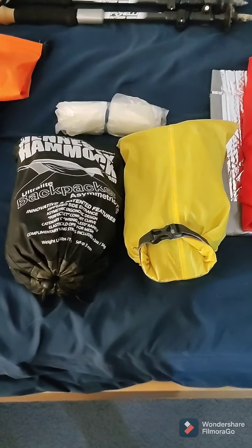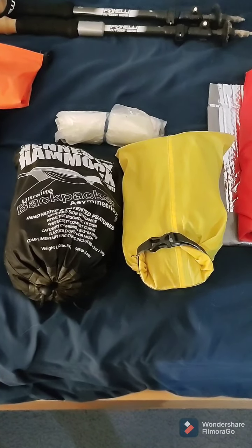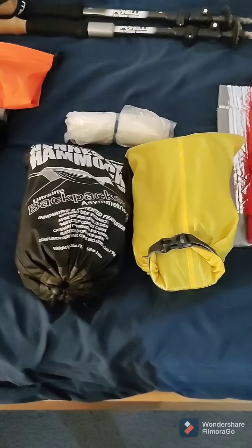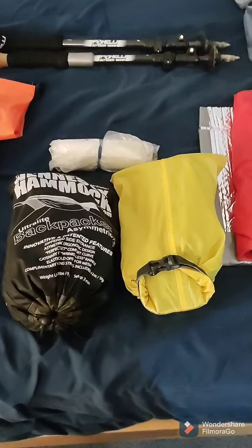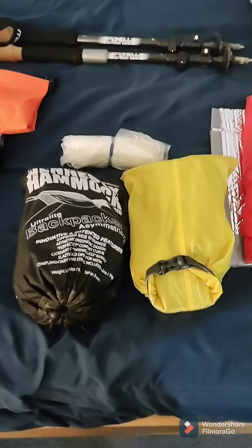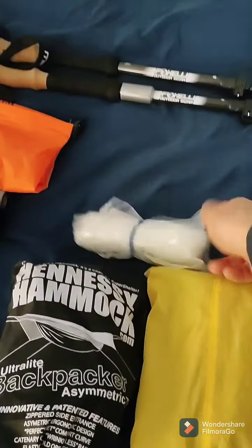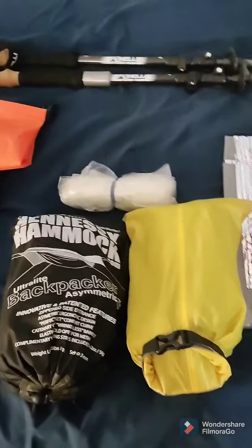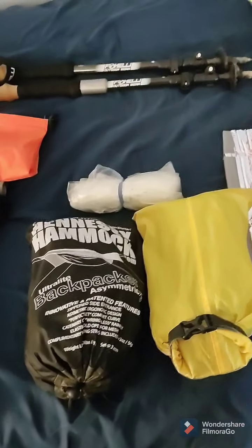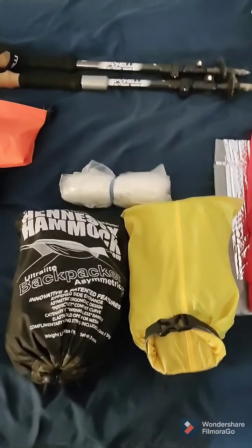Okay, next up is my shelter, and I am going with the Hennessy Hammock Backpacker Ultralight, and I also use the Hex tarp from Hennessy as well. Lastly, as part of this is just a plastic ground sheet for underneath the hammock or underneath the tarp if I don't put up the hammock part. It's actually fairly lightweight and keeps the moisture off if I'm going to be laying on the ground.